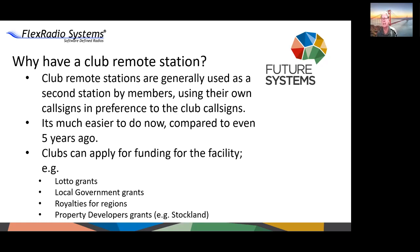Applying for lotto grants, and you can get quite reasonable sized grants. I know Northern Corridor Radio Group, when they applied for a lotto grant for their remote station a few years back, got about 15 or 16,000 out of it. Local government grants, royalties for regions if you're outside the city. And property developer grants is something that I know NCRG's used quite successfully and probably gets 2 or 3 of those a year, and they're usually around the $1,000 mark. And raffles are the other one that are definitely worth looking at. Fairly easy to put together, usually pretty popular with the amateur fraternity, and can be quite profitable for the club.